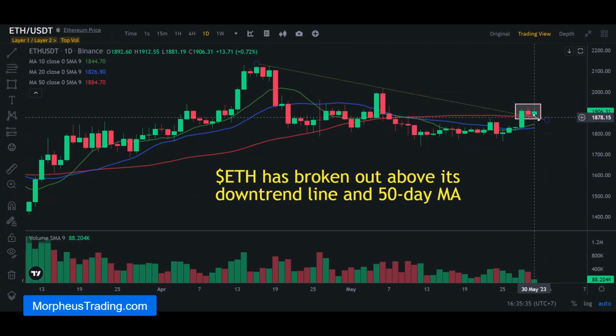Ethereum, as I mentioned, has broken out above a downtrend line from its April 16th highs. So that's about a 6-week downtrend that Ethereum broke out above. And notice how that correlated to a move above the 50-day moving average on the same day. You'll find that often happens, especially at pivotal points where key moving averages, such as the 50-day moving average, align or converge with trend lines.